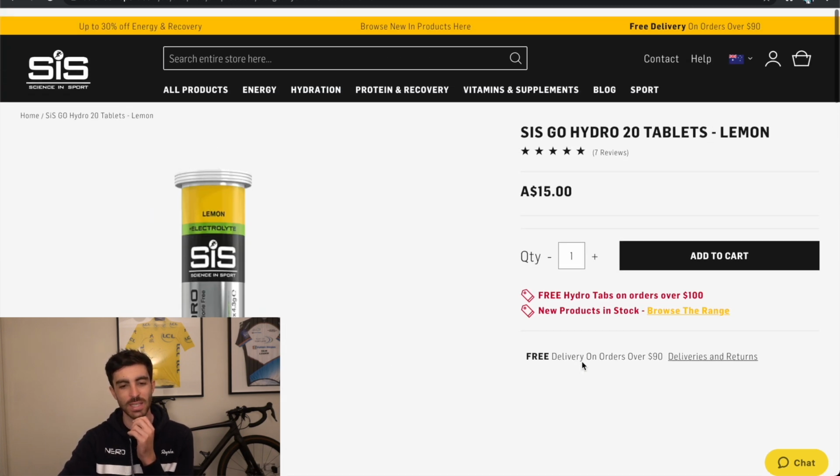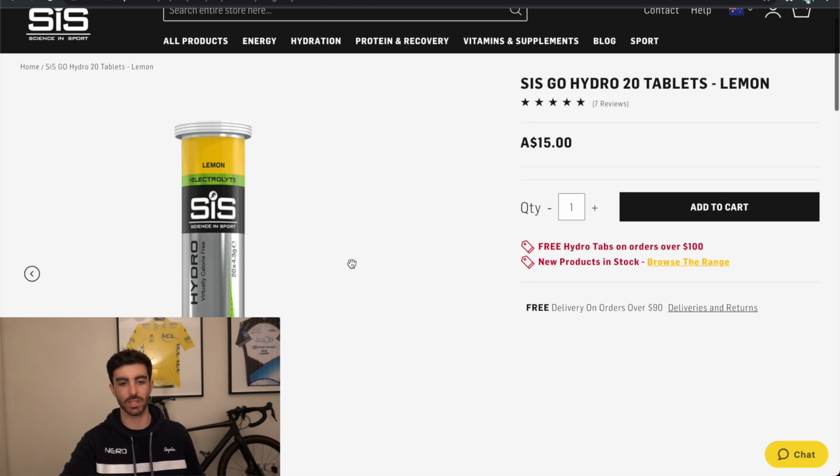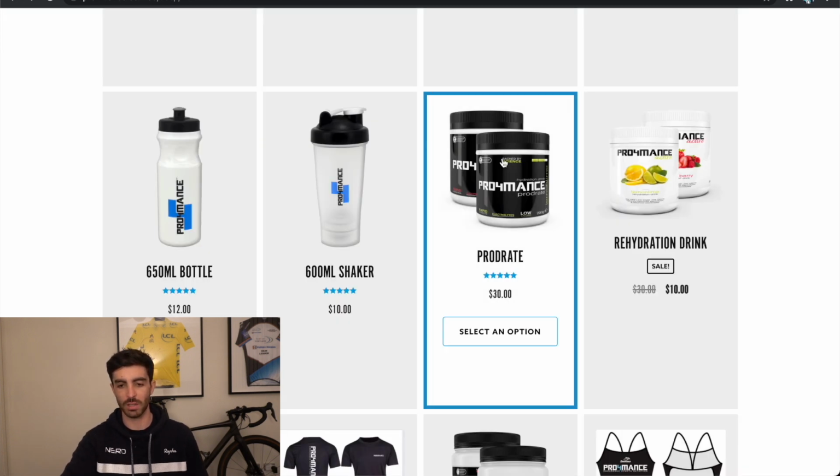It's not massive deals. Like, I'd probably still use it if I was at a race and I forgot to bring my electrolytes. I would still go to Coles and buy this, but it's just two things to consider, and I just thought they were interesting to bring up. So what electrolyte product am I using at the moment?